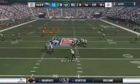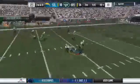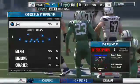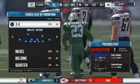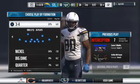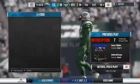To throw now on 2nd and 10. Into a double team, and it's intercepted. A great read, and it's picked off. And they take possession of the football and have it at the 36-yard line. Now the Jet offense about to take over as they head out onto the field.